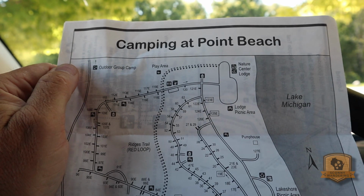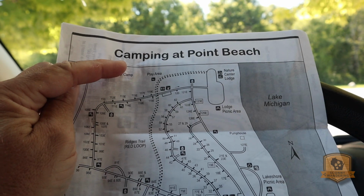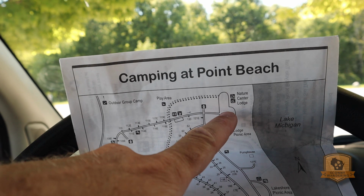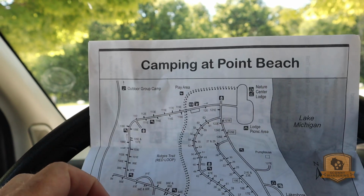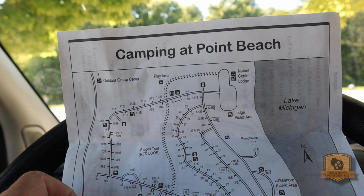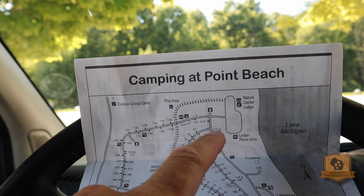I'm going to do a tour of the campground now at Point Beach. I am going to start up at the Nature Center Lodge. This lodge actually has breakfast and dinner. On Fridays they have a fish fry, but I stopped here for the ice cream.